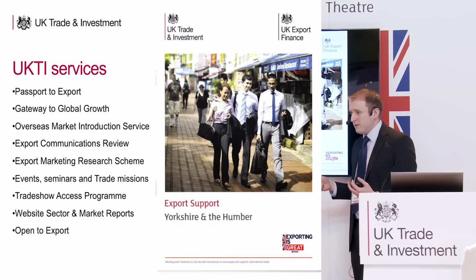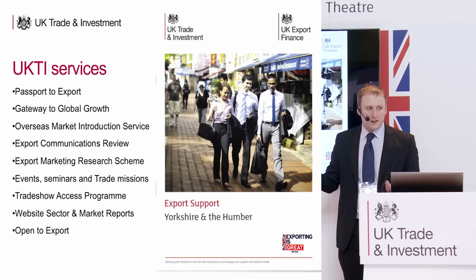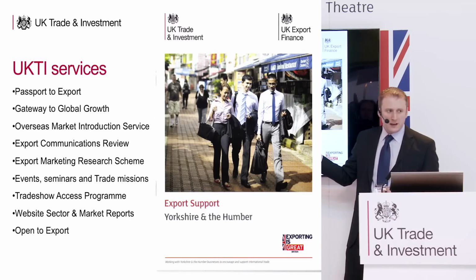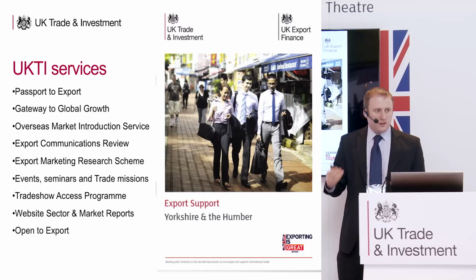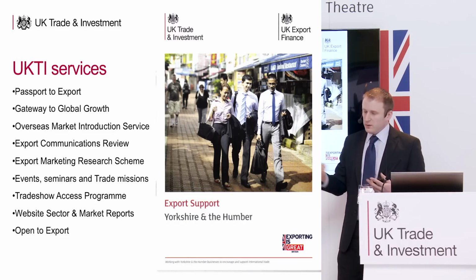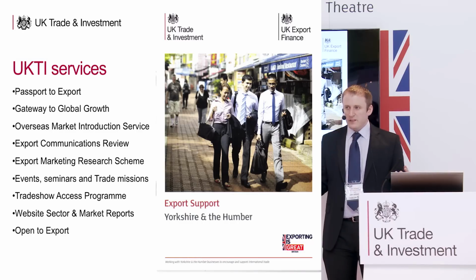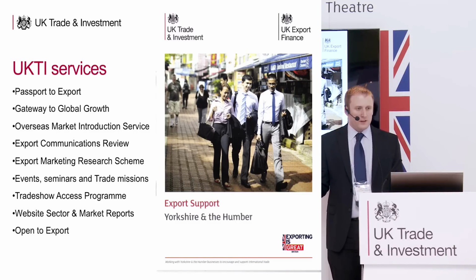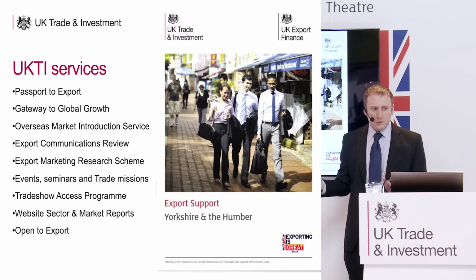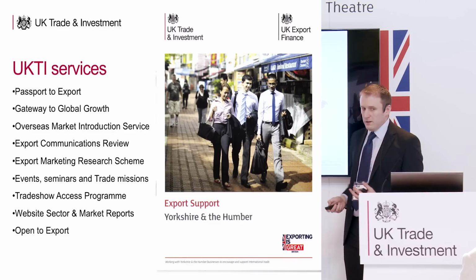That's something you have to pay for through something called the Overseas Market Introduction Service. We call it OMIS, but it is heavily subsidised from market rate. So it works out at about £40 an hour you pay for them to conduct that research on your behalf. And it's all agreed up front. So you'd agree in advance that this is going to take 20 hours for me to find this list of distributors for you, arrange these meetings with government officials for you, whatever it is you need them to do. And we can do that in any of the markets covered on this map.